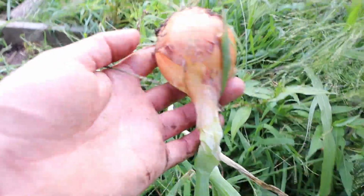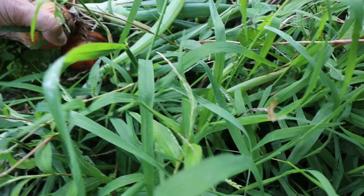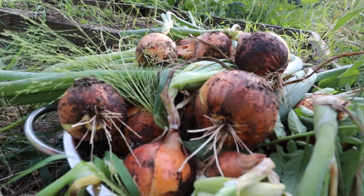Oh, and there's onions. I got to go harvest the rest of these onions. That's awesome. Yeah, this onion bed got taken over by weeds, but they're all ready to be taken out of here. So let's go see how big these onions are.